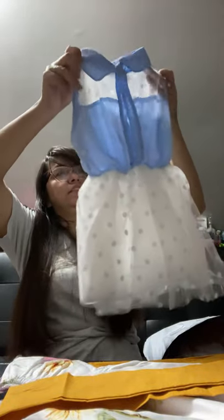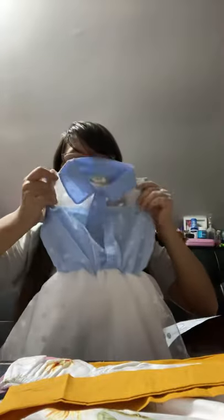What's next? Okay, take out the next one. Look at this. I love this. It's so cute. It has polka dots everywhere. It's like a little see-through here. Looks nice and fancy. It's going to look so cute on her in the summer.